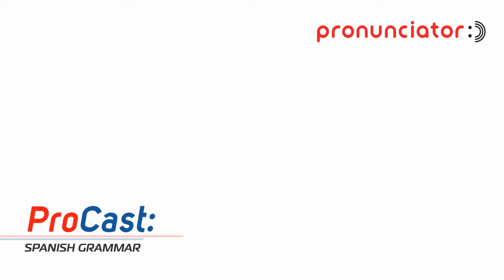What's the difference? The preterite is like a snapshot, a single completed action in the past. Think like, I ate the apple. But the imperfect, that's more like a video showing us an action that was ongoing or habitual. So you might say, I was eating the apple when you called. So one tells us what happened, and the other sets the scene, adding that extra layer of detail.